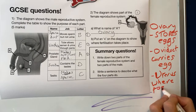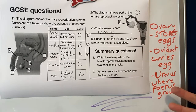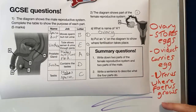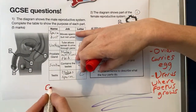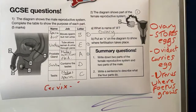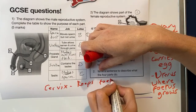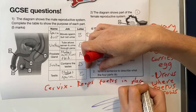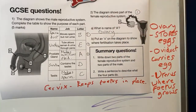So at GCSE, I don't think you get a mark for saying where the baby grows. But we'll talk about how the new person develops in about 2 lessons' time. And you could say the cervix stops fetus falling out, I suppose. It also stops bacteria and things getting into the uterus, but I'll put stops baby falling out. Doesn't sound very scientific, does it? Keeps fetus in place. It lets the sperm through, obviously, but it doesn't let bacteria get through. Very clever. Right, is that everything? Yes, I think it is.